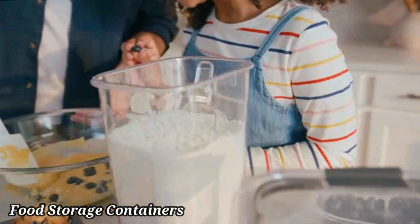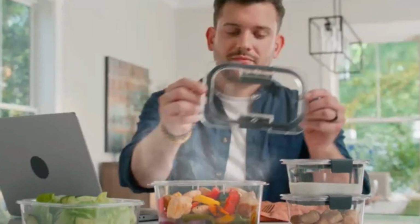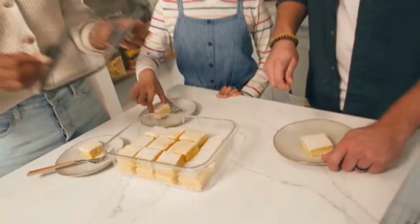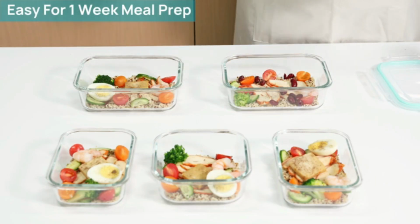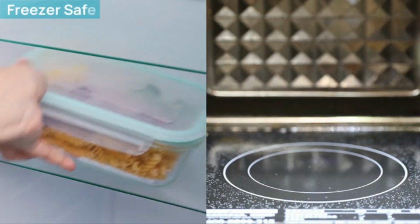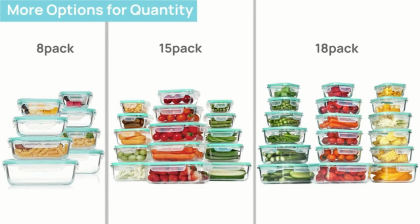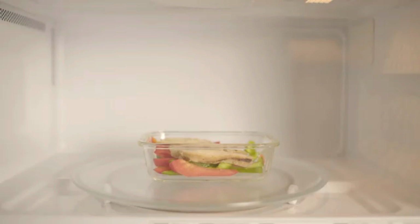The Rubbermaid Brilliance food storage containers stand out as a reliable and versatile option for everyday food storage needs. Constructed from BPA-free plastic, these containers prioritize safety alongside durability, ensuring that your food remains protected without the risk of harmful chemicals leaching into your meals. One of the most notable features is their crystal-clear design, which not only allows for easy visibility of contents, but also adds an appealing aesthetic to kitchen storage.